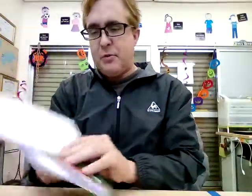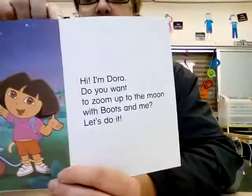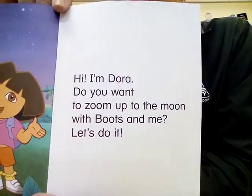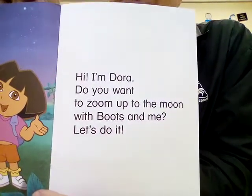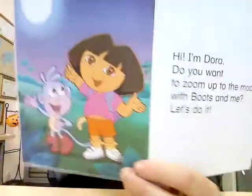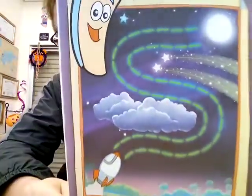Okay, let's see again. Zoom to the Moon. We're going to travel to the moon today. Wow. Yes, Dora and Boots want to go to the moon. So how can we get to the moon? Hi, I'm Dora. Do you want to zoom up to the moon with Boots and me? Let's do it. All right, let's zoom up to the moon. But as always, we need to ask Map first. Map is going to help us figure out how to go to the moon.